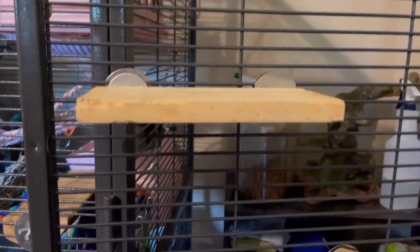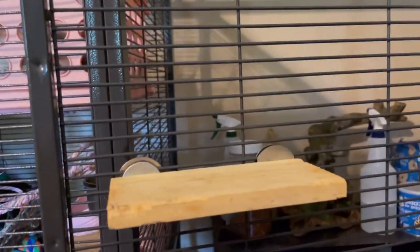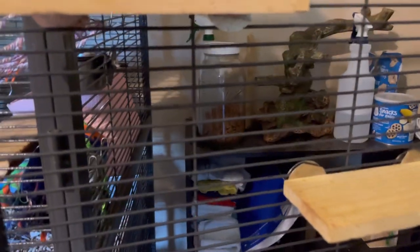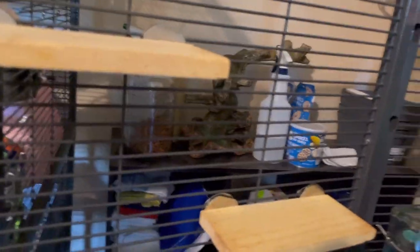Alright, we have these two ledges, which... Hold on, Humdrum's coming to say... You gonna join the party? Come on. You can do it. We have these two ledges, which I've had for a long time, and I don't remember the brand, but I probably got them off Amazon.